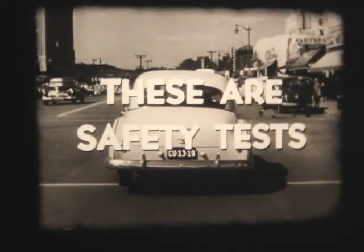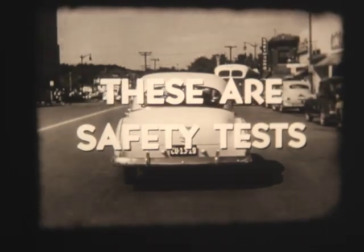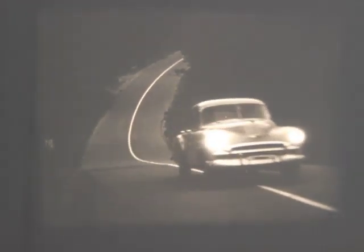Wherever you drive, whatever you do, the safety factors of your Chevrolet have been developed and proved by long and punishing tests. The smooth, sure function of your brakes, steering, and overall ruggedness are the result of unending days and nights of tireless testing and more testing.